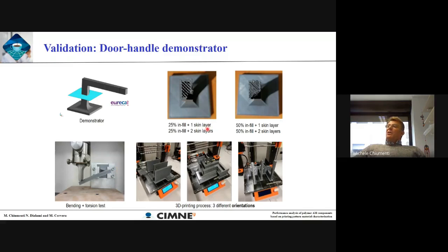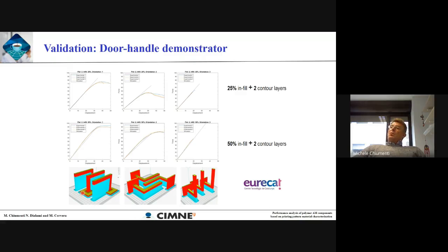Also in this case, we were working using different kinds of infill, 25% or 50%, and different thickness of the skin. Only one skin or two skins, so very thin skin or double skin, let's say. Okay? So the component has been printed once again according to 3 different orientations, and we validate the software according to all these orientations. And once again, if you just look at the stiffness of the component, you can see, first of all, that the different orientation matters, and secondly, that numerically we are able to obtain the required result.